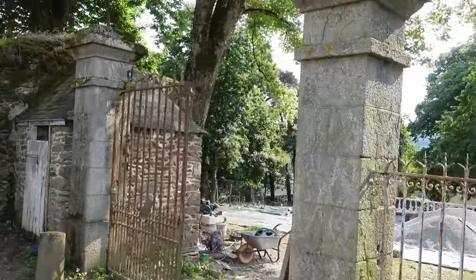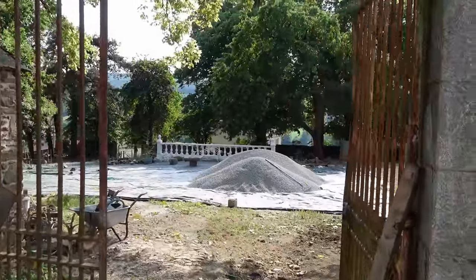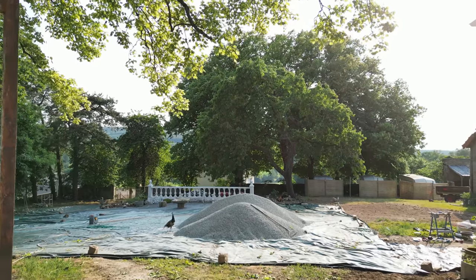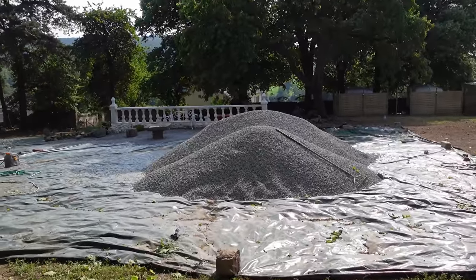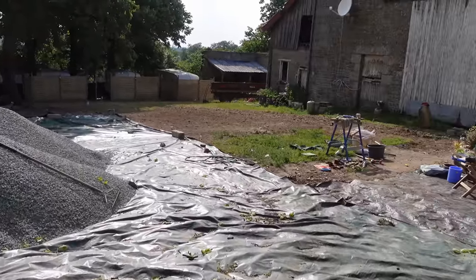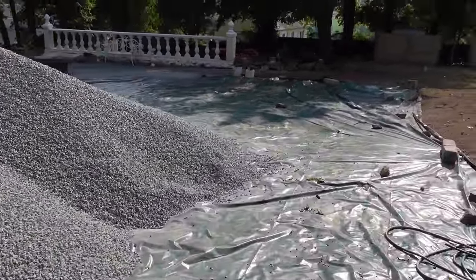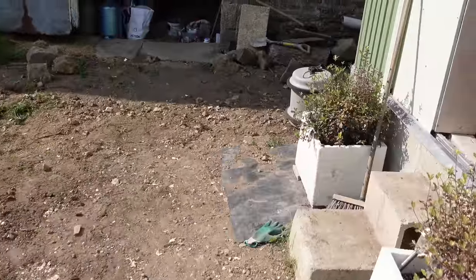And this is one of the set of gates. So this is the set of gates going down into what will be our private garden. And people have been asking how many sets of gates we have. I think in total we have about 8 sets of gates. So all the gravel that we've just had delivered, that's to get us started on this area. All my tools because I've been working.